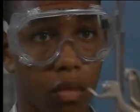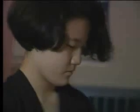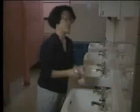Your eyes are the easiest to hurt and the most important to protect. Don't wear contact lenses in lab. They may trap chemical vapors against your eyes. If that happens, your eyelids may go into spasms that make it impossible to remove the lenses and wash out the chemical. Always wear goggles with side shields to completely protect your eyes, even if you're already wearing glasses.